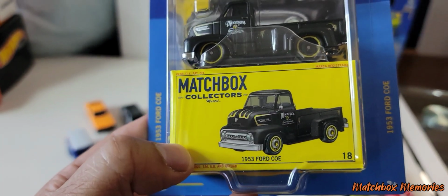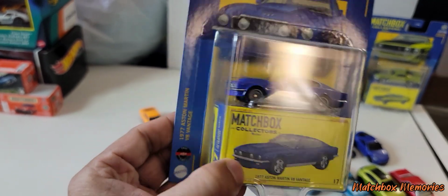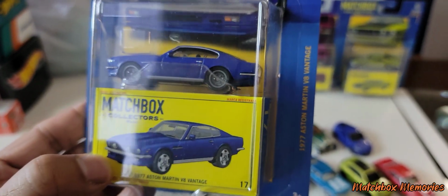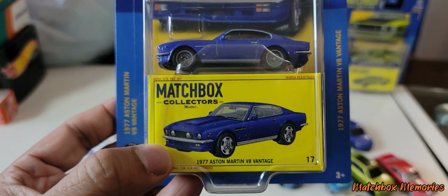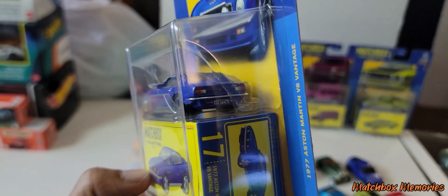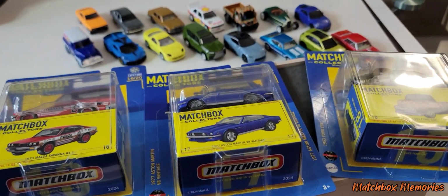This one is the 1953 Ford Co. We have already seen this once in this lineup, and I didn't say anything about the Aston Martin. This is a new casting as well, even though it's not designated anywhere on the packaging. So 1977 Aston Martin V8 Vantage. Beautiful. There they are. Let's open them up.